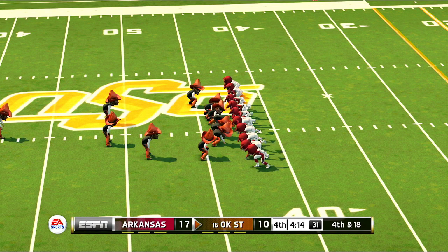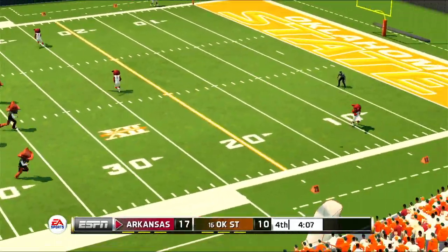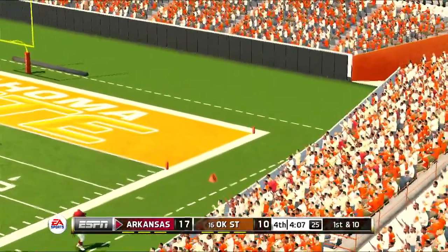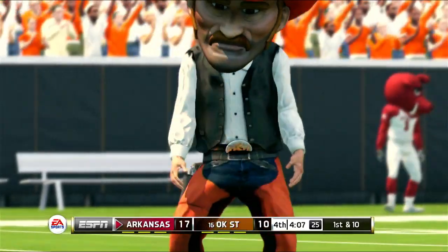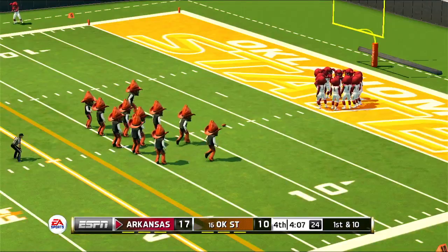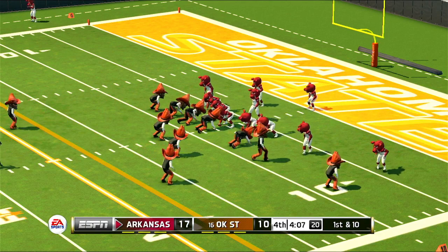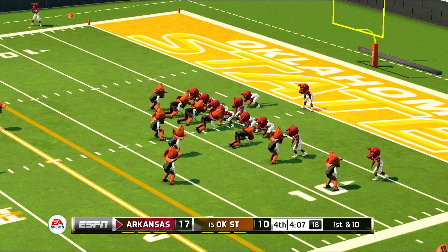He's going to aim this one to the sideline, try to kick it out of bounds. He was able to deaden that kick perfectly, and he gives them a long field to work with. Both teams realize that when the ball is snapped, we're one play away from a very different ball game. Arkansas is up 7.